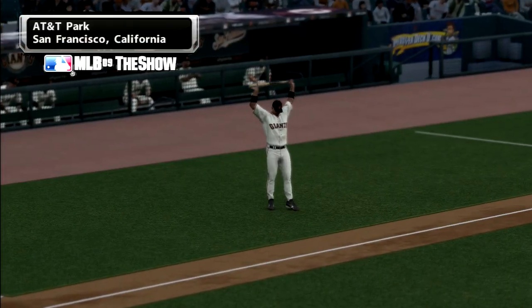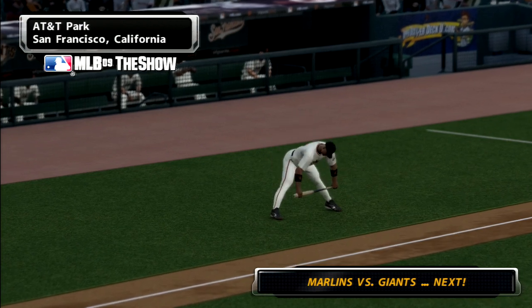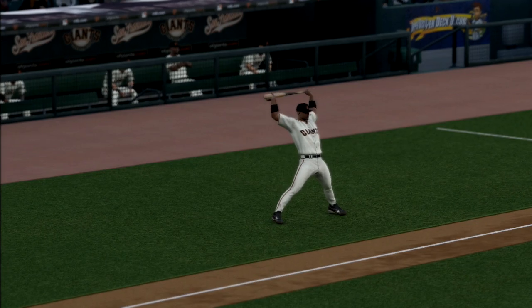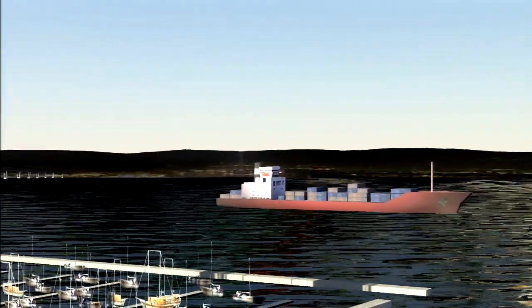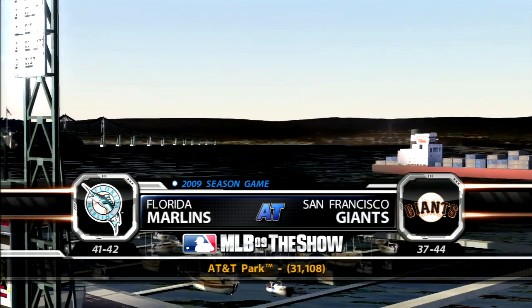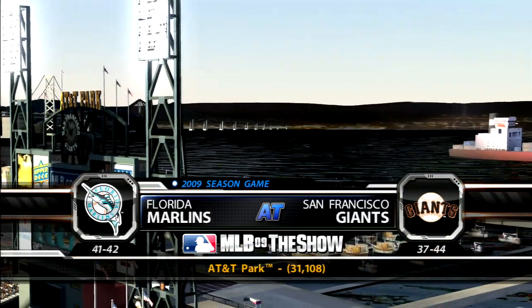Getting closer to first pitch tonight from AT&T Park in San Francisco. Major League Baseball on the show starts now. Now from the beautiful city by the bay, MLB The Show comes to you from San Francisco. AT&T Park, the site for this edition of Major League Baseball.